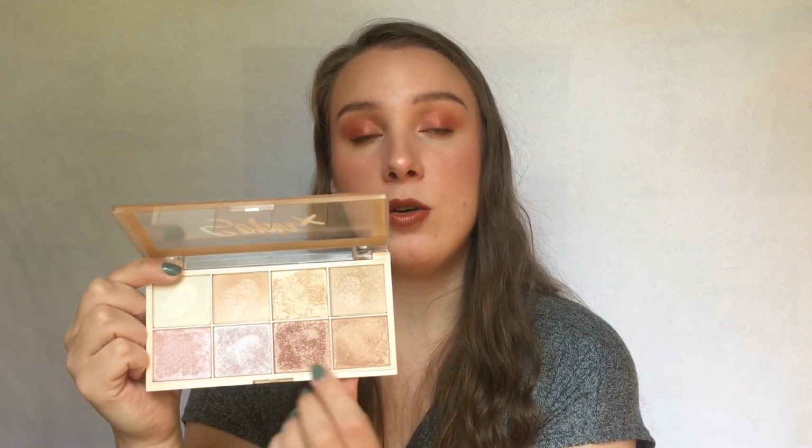You do have these two deeper-ish shades here, but then again, they're also not that deep. So these two wouldn't work on my skin tone. They'd probably work if you have a more medium skin tone, but all of the other shades in here I can use. And I like that they have cool tones, warm tones, neutrals, and within this palette, there are a couple different formulas. I find that some of them are a lot more intense and give that really intense glow, but some of them are also a bit more natural.